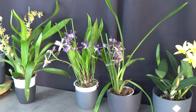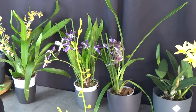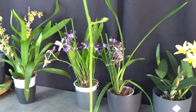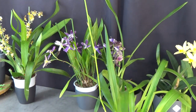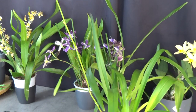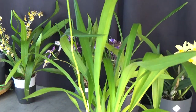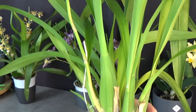Then I have one very special one. It isn't in bloom yet, but as soon as it is, this is the spike. It has a very long spike. I will show it to you guys. I try not to get the spike touching the ceiling, so I need to be a bit careful here. I'm just going to tilt it a little bit so we can see all of the plant.